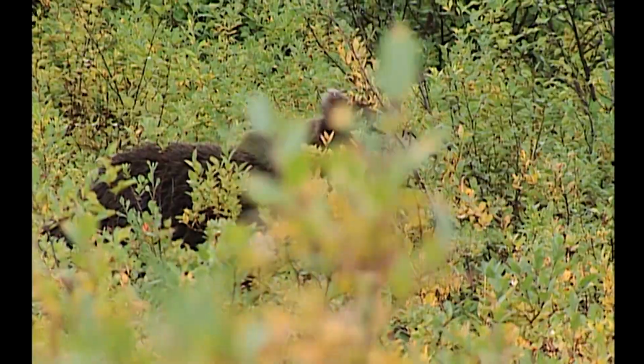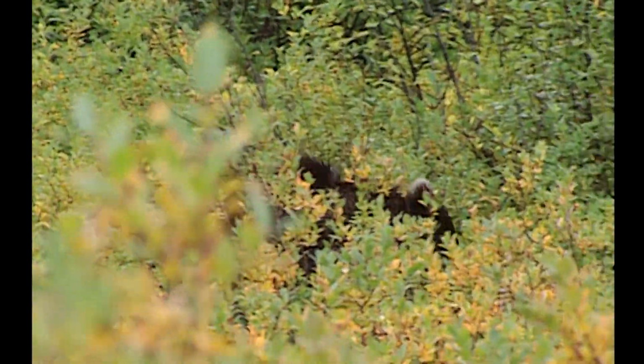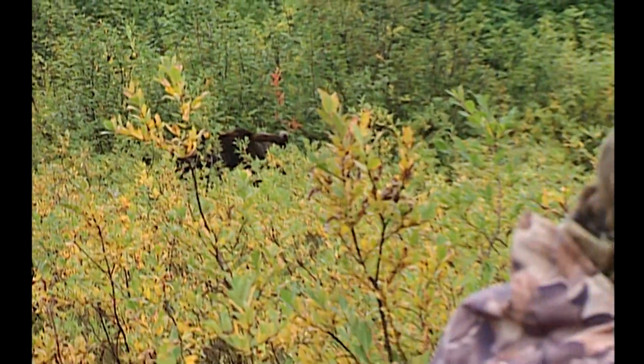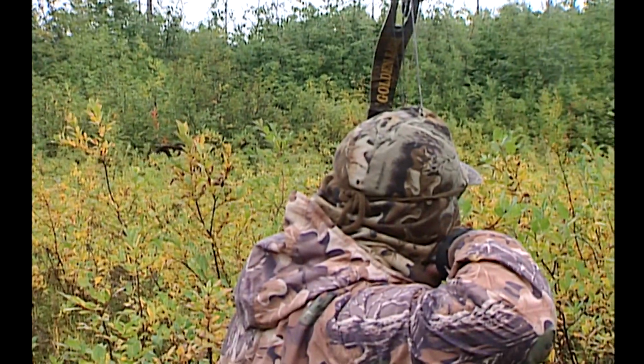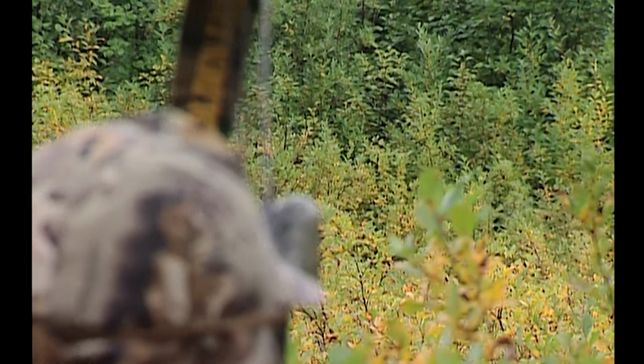The sheer size and just majestic look of an Alaskan brown bear puts your heart in your throat. And when you're a bow hunter with bow in hand and you've got a tag, and that could be your bear, that's when things get serious. And that's when the time is now to get it done.